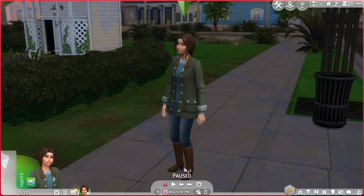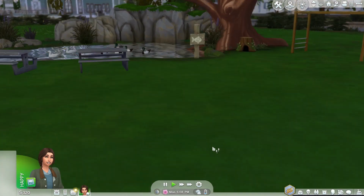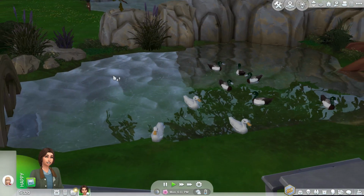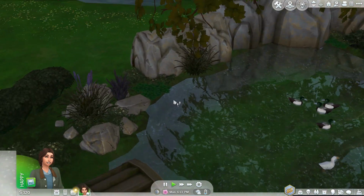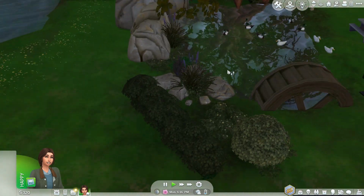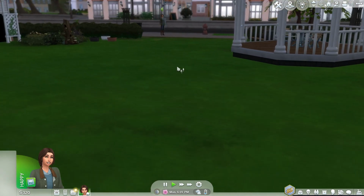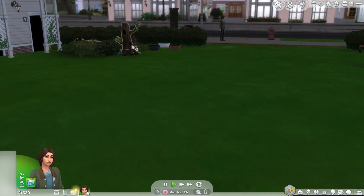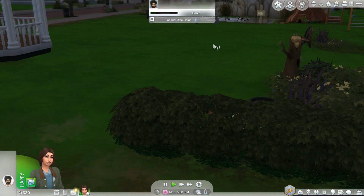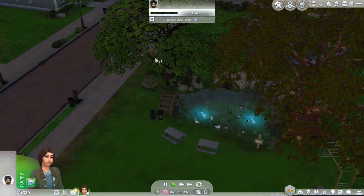Okay, so she went home and had a little bit to eat, maybe changed her outfits after being at the library all day. Oh, look at all of the ducks on the pond. And so then she decided to come to the park for a little while. I thought there would be more people at the park, but there's kind of no one here whatsoever. I'm just gonna talk to this guy for a minute. I don't know why there's no Sims out today.